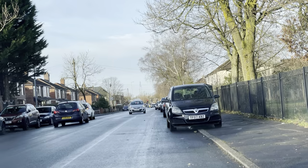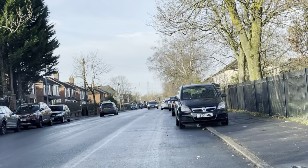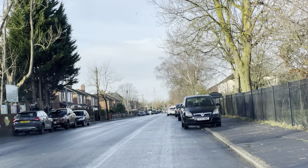As I can see this car coming in front of me, so I'm not doing anything. I stopped here, so I'm going to check all around again. I'm going to do one more car because I have already done one car. So bear in mind while reversing, don't look at the side mirrors only. You need to look behind as well. So we are going to rejoin the road.